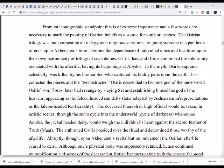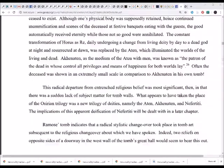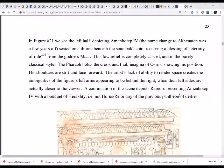This, I believe, is Akhenaten. One of the... Nope, I'm sorry, Amenhotep the Fourth. Yeah, Akhenaten. I'm sorry. Go ahead, Jackson.